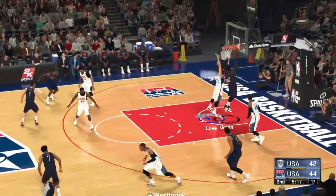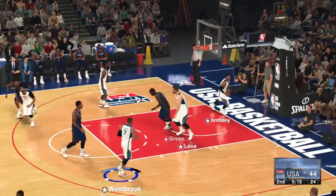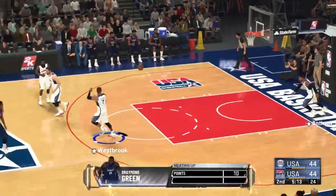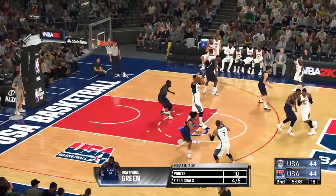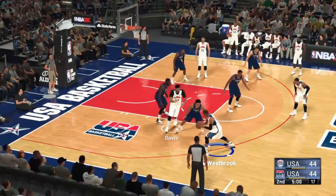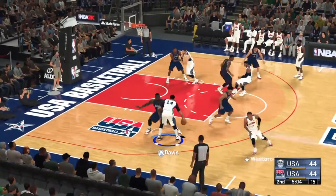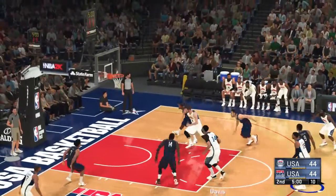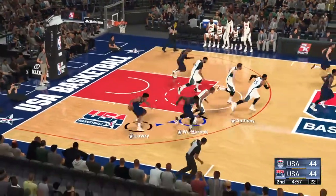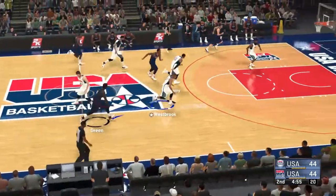Down low, here's Green. That falls. Nice feed that time from Kyle Lowry. Lowry's got assist number 7 for him tonight. Davis, the pass to Westbrook. Davis against Green. And here's Anthony from the arc. Not going to go that time. So USA will take it the other way.